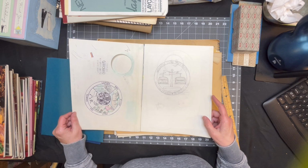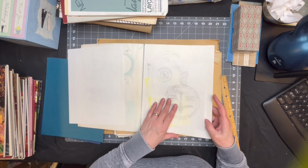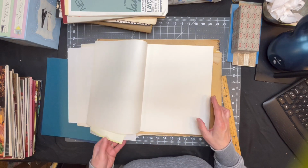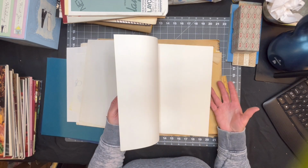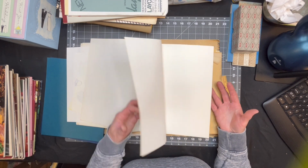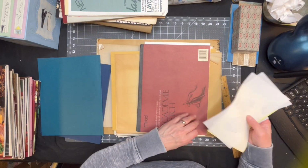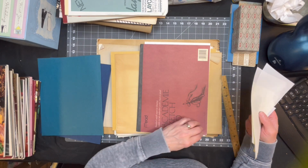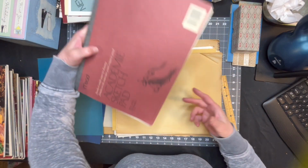These are cool. Tenasket, Washington. So cool. Look at all that. All right, and then we have another stack of paper here. It's a smaller one, but it's quite a bit of paper still altogether. All in all, this is a lot of paper. Whoops. Okay, better put it that way.